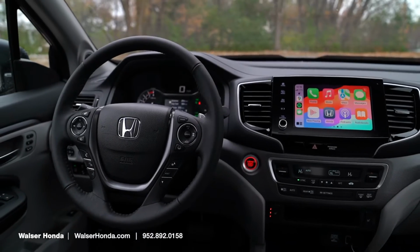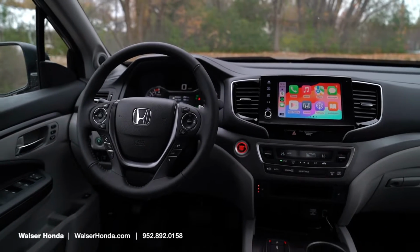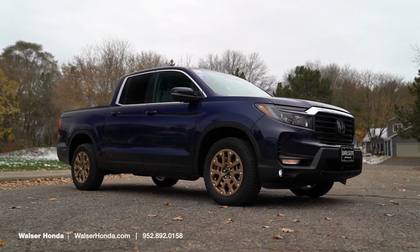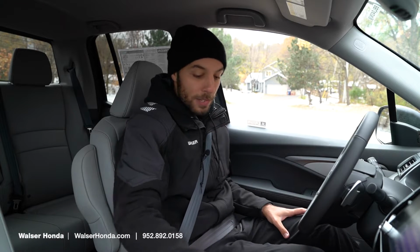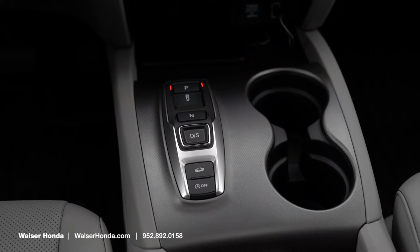Okay, so now we're behind the wheel of the Ridgeline, and this specific trim is the RTL. So there's a few trims below, and then there's going to be a trim level above this one. So I thought this was a good place to see a good amount of the equipment that is available on the Ridgeline. Now, one of the best things in this truck that frees up a ton of space is going to be the drive-by-wire system.